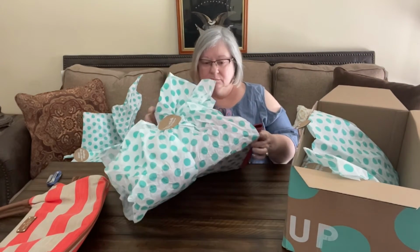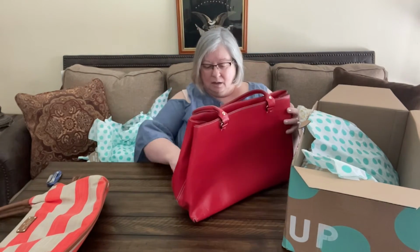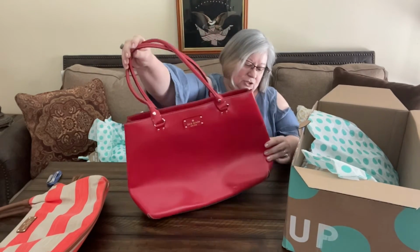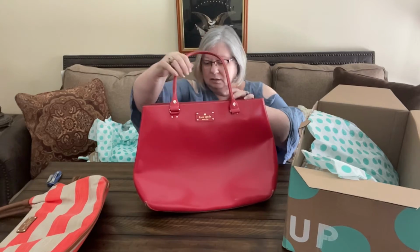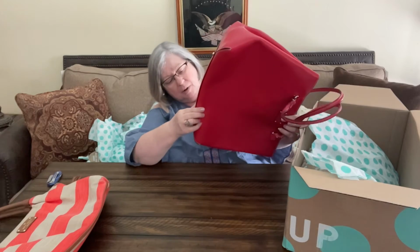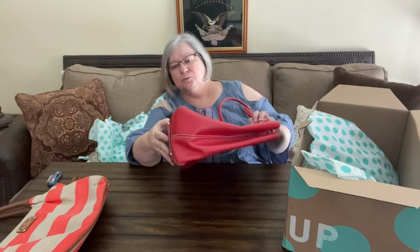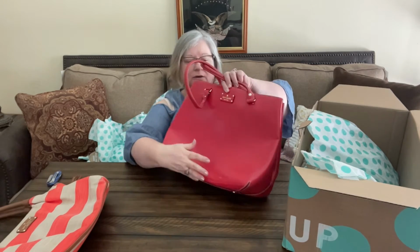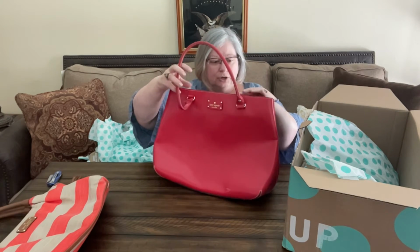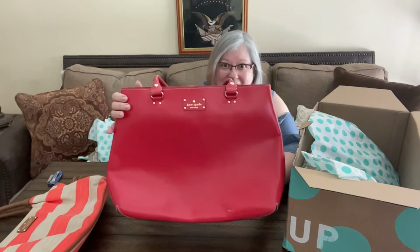This one's a big one. We have a red Kate Spade tote. We have a couple marks that might come off with cleaning, a couple marks on the bottom, but the leather looks really good. There's a little mark here. The straps look good. Kate Spade, red, that is nice.